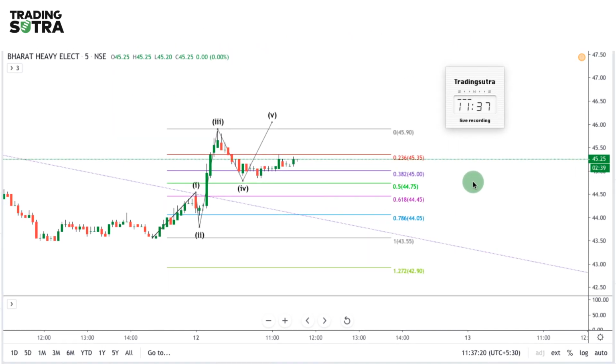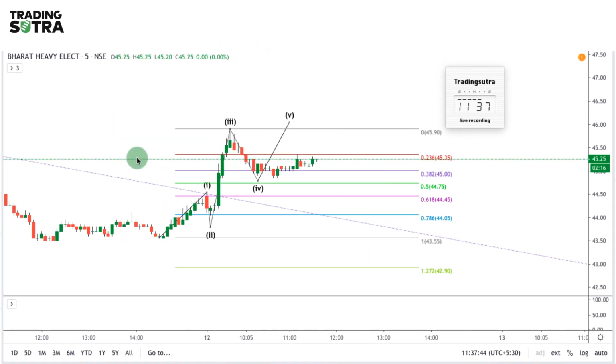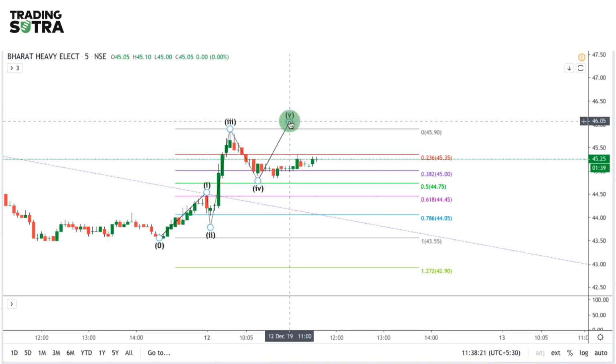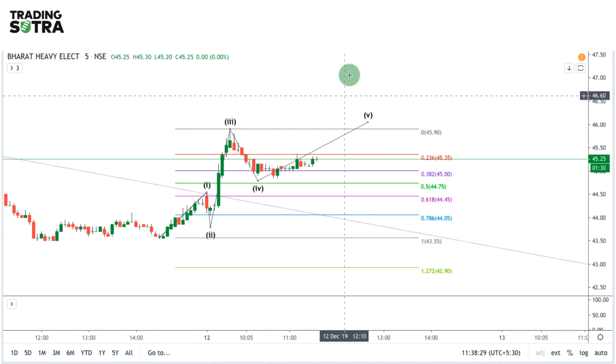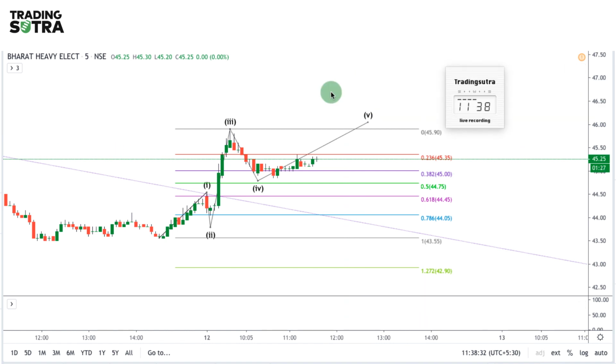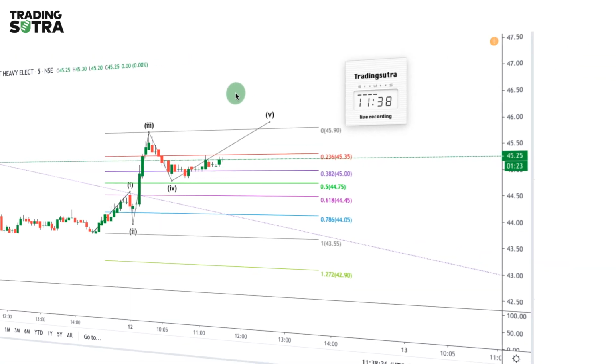Hey guys, welcome back. It's 11:37 a.m. So as of now I have projected Fibonacci levels between these highs and these lows. If we see carefully, it is holding the level of 38.2% retracement from these highs. Also I have drawn a minute wave structure, that is wave 1, wave 2, wave 3, wave 4, and to complete this structure it has to go up to complete this wave 5. So we can expect wave 5 at our target 46 level, and above that we can also assume upside targets of 47. So let us wait for the rest of the session to see how it progresses.